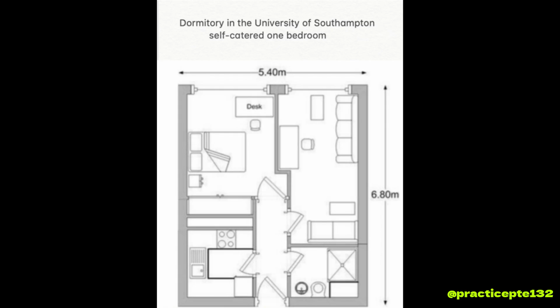The following design layout gives information about the dormitory plan in the University of Southampton. When we enter the house from the entrance, on the left we can see a small kitchen with a stove in it. And on the right there is a small toilet and a place for a shower.